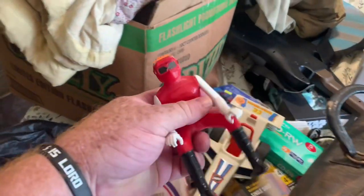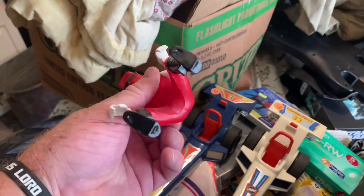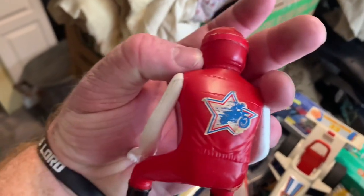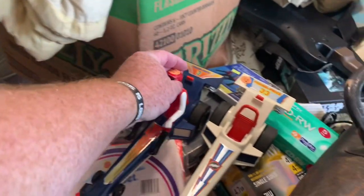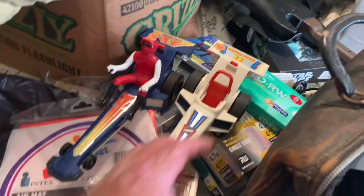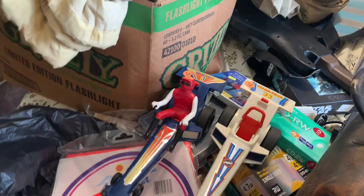I did get this rider. He was actually a throw-in. And I'm not sure exactly, he kind of looks like he was definitely a motorcycle guy and not one of these, even though they had him sitting there. The original riders for this were not there, so I wasn't able to pick them up. But let me show you what I did get from that sale.